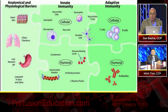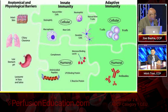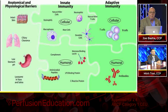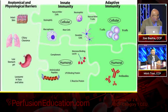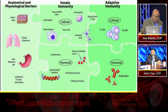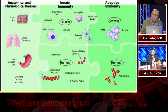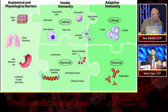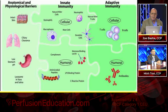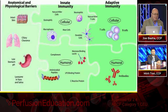Then you have your adaptive immunity. What you're not born with, but you develop, adapting to the various different antigens that make their way inside of your body. The cellular are the T cells and the B cells. And of course, we've heard a lot about IgG, immunoglobulin G, and there's M, and there's various different ones. IgG is the one they're looking for to say you had previously had an infection of the coronavirus that causes COVID-19. And then, of course, you have the humoral, which is the actual development of the antibodies. And that's where the IgG is going to live.